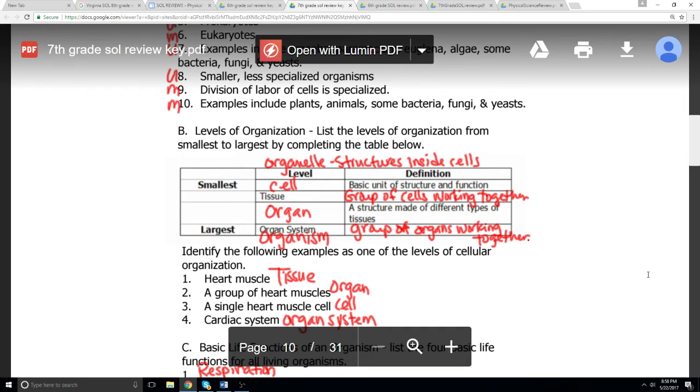So Miss Robinson, you don't want them knowing organelle ahead of time, like an organelle is inside the cell, right? You don't want them to consider that the smallest, or do you want them to just have the basic cell as their starting point? Which yes to which one? Yes doesn't tell me anything.